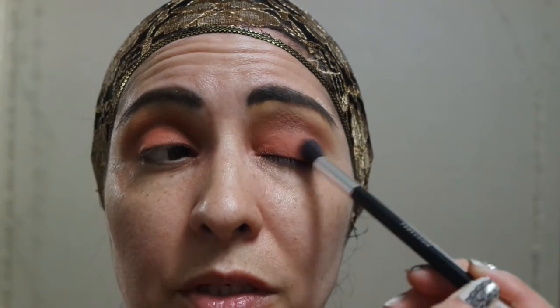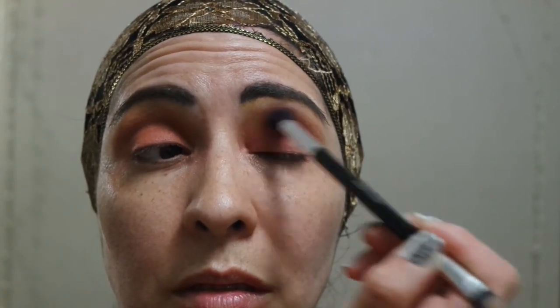Using a fluffy brush. Looking pretty good. Okay, I think I'm creating a pretty good look here.